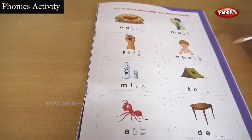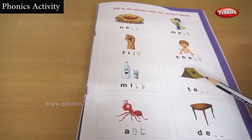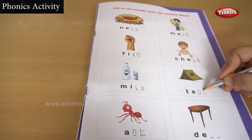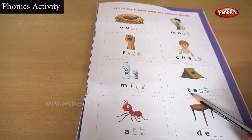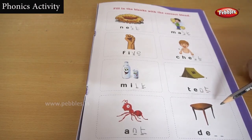Okay children, let's move to this exercise. Let's see the spelling. T-E, ten. What is the spelling for 10? T-E-N. Then T will come here. Okay children, I hope you understand it. Listen children carefully. 10, T-E-N. 10, tent.